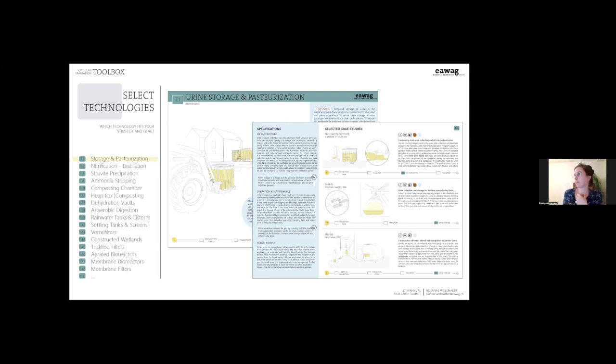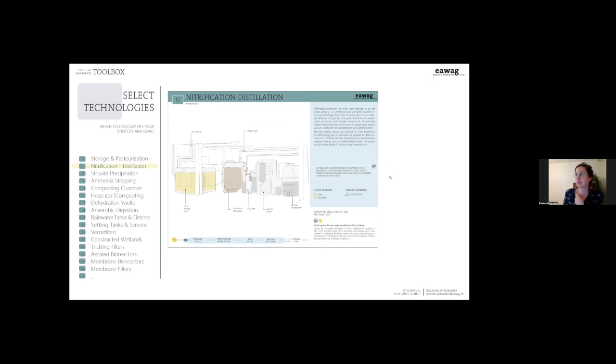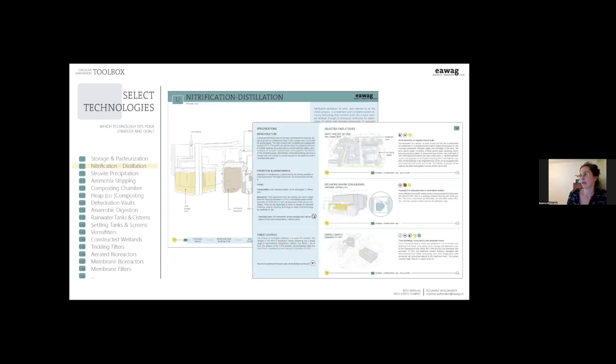So that's like this technology here, nitrification distillation, commonly known as the VUNA process. We've decided to group them together because it's often implemented together. Again, on this technology guide, you see the general information on the right, the one case study on the front, and then again on the back, 3 other representative case studies.